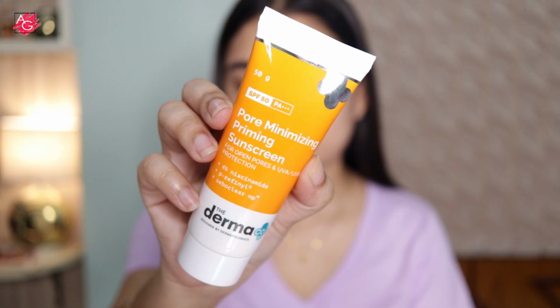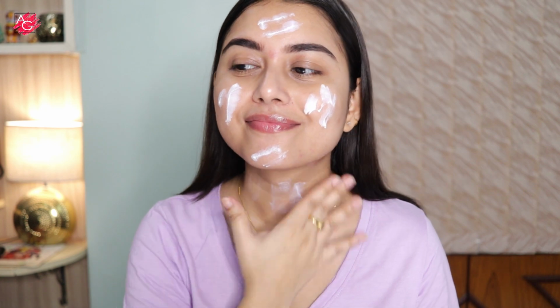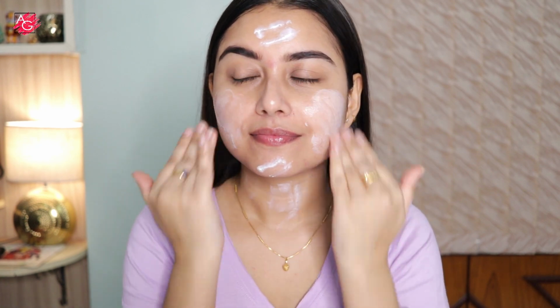Moving on to the sunscreen, I have recently started using this pore minimizing priming sunscreen from Dermaco. I've been using it for the past 1 month and oh my god, this is such a beautiful sunscreen. As the name says, it's a pore minimizing priming sunscreen, so it deals with your pores, and if you use that, you don't have to use a primer separately.